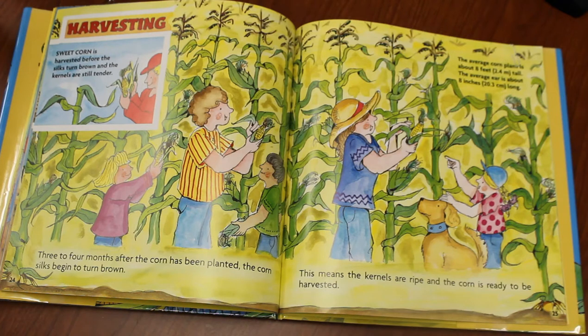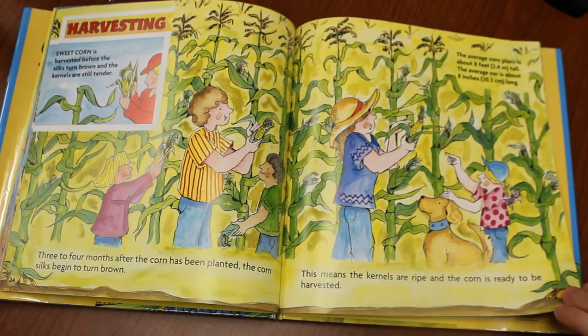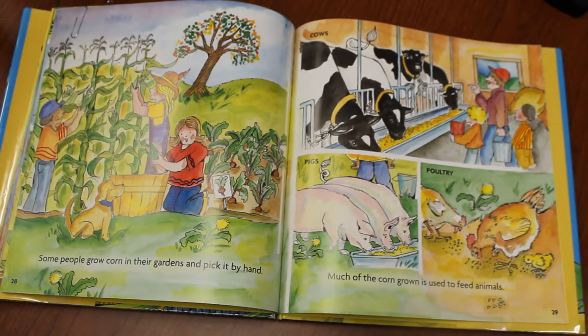The average corn plant is about 8 feet tall. That's taller than a very tall man. The average ear is about 8 inches long. 3 to 4 months after the corn has been planted, the corn silks begin to turn brown. This means the kernels are ripe and the corn is ready to be harvested. Some people even grow corn in their gardens and pick it by hand. I'll bet it tastes very yummy fresh that way.